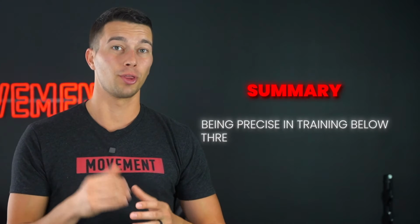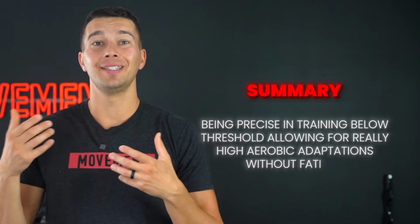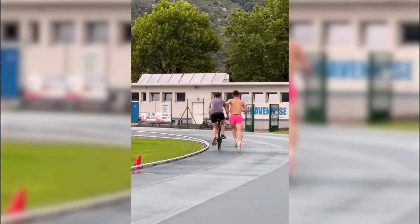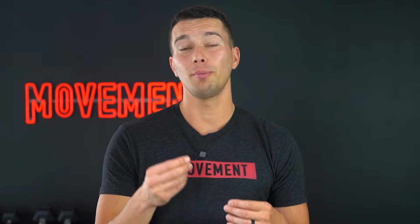So to summarize, the Norwegians have shown us a specific method of training that involves being precise in training below threshold, allowing for really high aerobic adaptations without fatigue, which is one factor that's helping them train more consistently and with higher volume, leading to success. Wherever you're at with training, being a little bit more precise with your heart rate measurements, or even deciding to implement lactate testing into your training can be helpful to make your training a little bit more precise and help you also get better results.